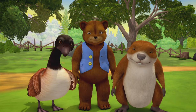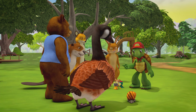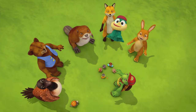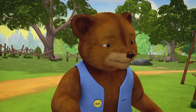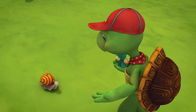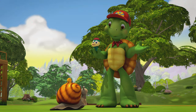Huh? But I thought walking was their exercise. It was, but they also need to exercise their flying. Like this, the fuzzy fling. Woohoo! Fuzzy fling! Fuzzy fling! You really like woodland fuzzies, don't you, Franklin? Of course! I invented them.